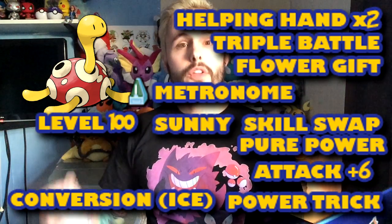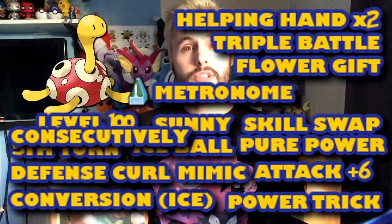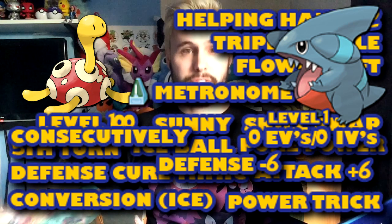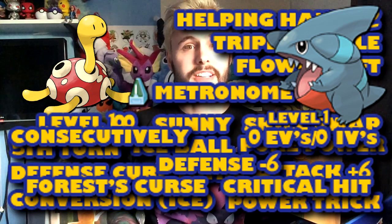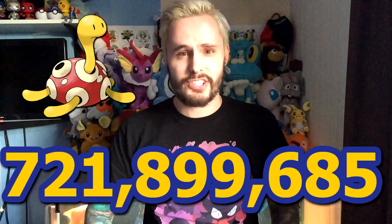Then for the actual attack, on the 5th turn of a Defense Curl boosted Ice Ball, which can be learned via Mimic, that's hit consecutively with no misses. If it's used against a level 1 Gible with minimum defensive stats, so 0 IVs and 0 EVs, that's had 6 stages of negative Defense changes, so for example 3 lots of Screech, and that's under the effect of Forest's Curse, this whole thing, including a critical hit, will make Shuckle deal 721,899,685 damage. That is insane that Shuckle can do that amount of damage. That puts Shuckle in this top 10 Rock-type Pokémon list because, what?